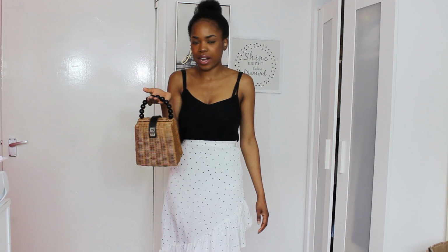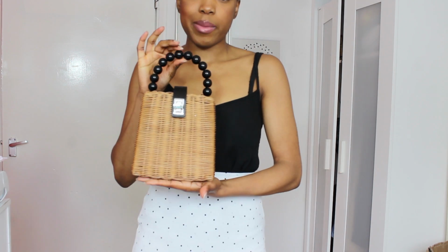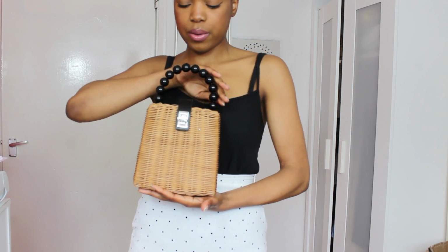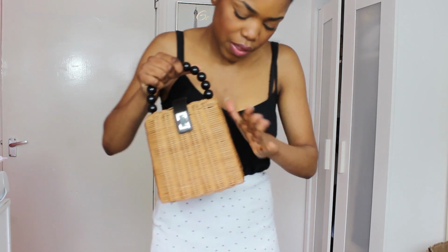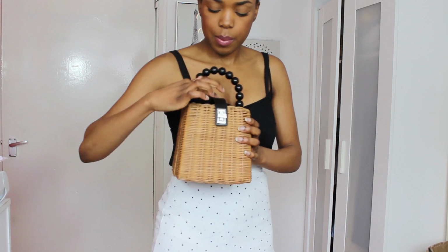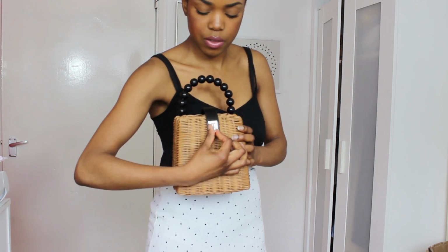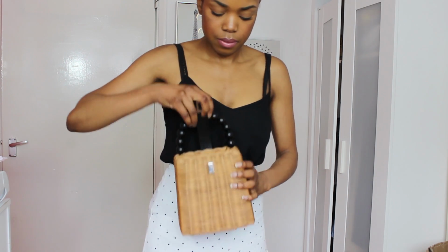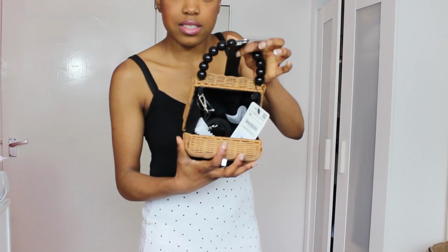So the first item that I got from Zara was this beautiful little bag. Let me get up nice and close. So you've got this kind of pearl design, the black pearls at the top. And then you've got that kind of basket case material in a dark brown. To open it up, you've got a little bit of leather. You just turn the hook and then you pop this open. And then that's the size inside.